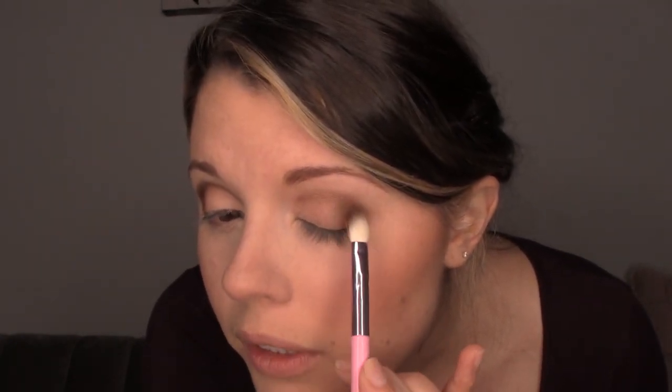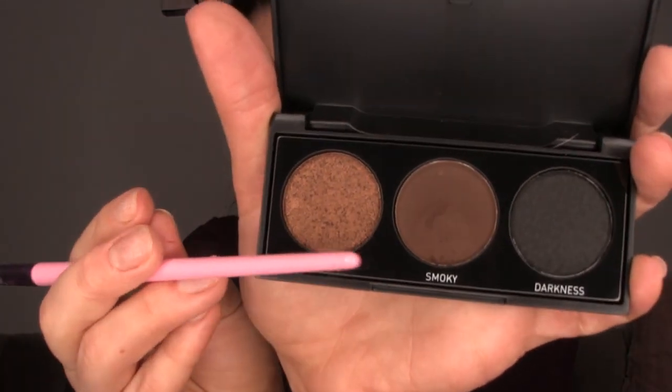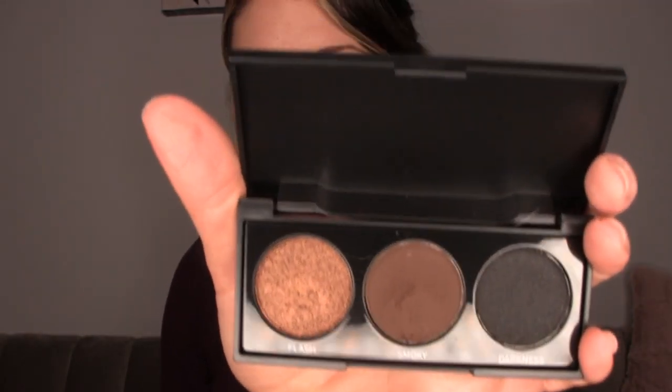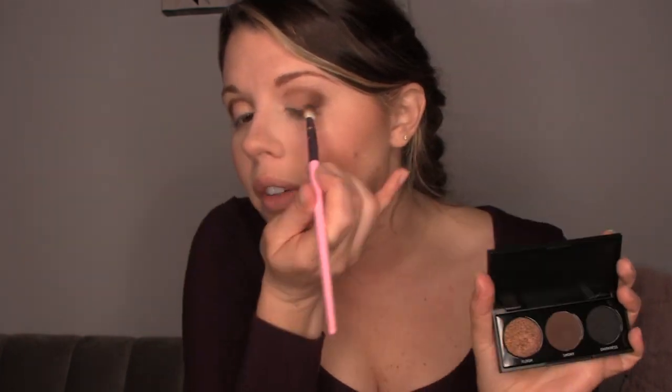I think the Smokey is more matte, and the Flash, which is right here, is a little more shimmery, and it looks like it'd be more golden. It's really not golden. It's really dark in my opinion. And of course the Darkness is super dark. I'm actually probably gonna put that on last, just to smidge it in right here, because I already think these are pretty dark on my eyes and I don't know if I want to go too much darker.